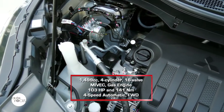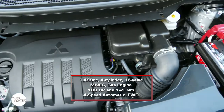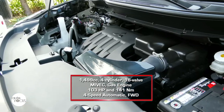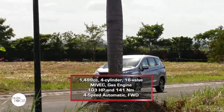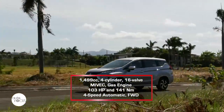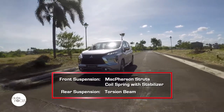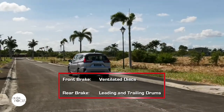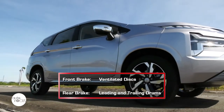The refreshed Expander GLS is powered by a 1,499cc, 4-cylinder 16-valve MIVEC gasoline engine that generates 103 horsepower and 141 Nm of torque and comes with a 4-speed automatic transmission that drives the front wheels. The new Expander suspension uses front McPherson struts with coil spring and stabilizing rear torsion beams. The brakes provide the same confident and predictable stopping power, using ventilated front discs and leading and trailing drums in the rear.